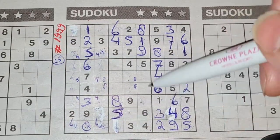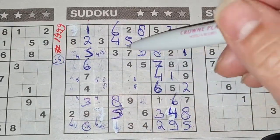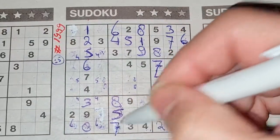7 is missing. Yes, 7 is missing in this big square. We see there a 7, no 7 there. Here a 7, no 7 there. The only place for a 7 should be there.